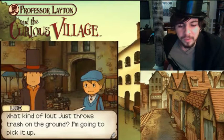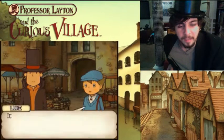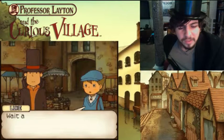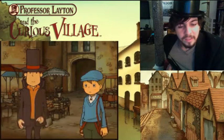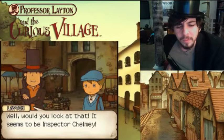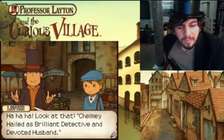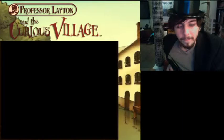What kind of lout just throws trash on the ground? I'm going to pick it up. It's an old newspaper. Honestly, you'd think anyone would know that trash goes in the... wait a second. You have to look at this article. Okay, well, look at that. It seems to be Inspector Kelmy. Look at that: Kelmy hailed as brilliant detective and devoted husband. He's married. Okay, cool. I didn't know that.